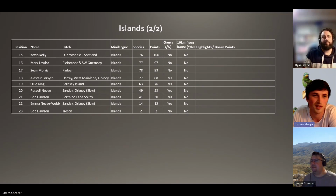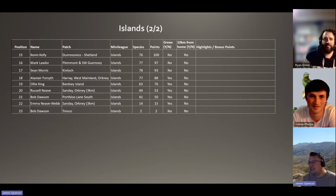Second page of the islands, Kevin Kelly on 100 points. That's good, triple figures, and 76 species. Fresco's having a bad year. Yes.